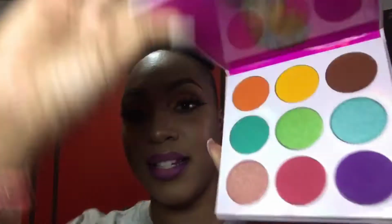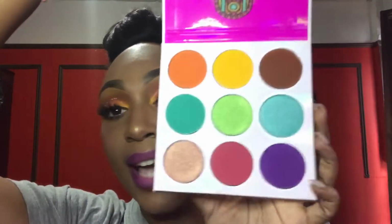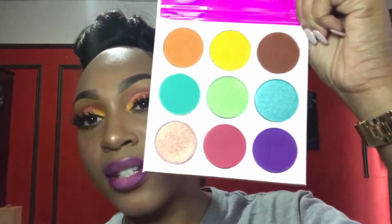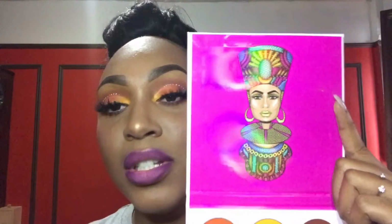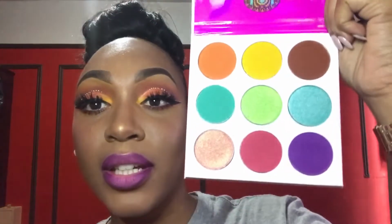But you guys always know that I love Juvia's Place products. Their shadows are so affordable. The pan sizes are amazing. Look at the size of these pans. 9 colors in this palette. Look at the colors. Look at the artwork. Hands down, Juvia's Place has the best artwork on the market when it comes to makeup. I absolutely love it. But look at these colors.